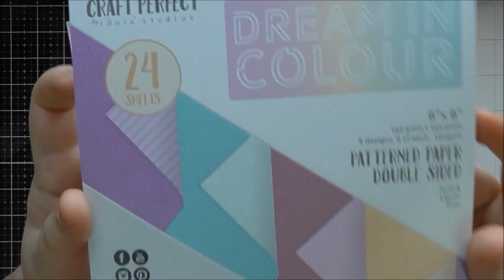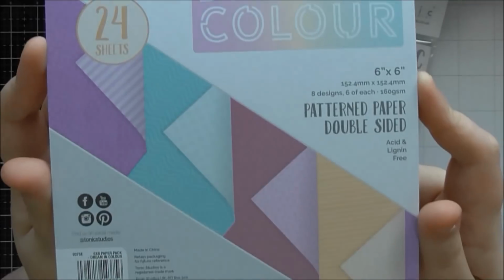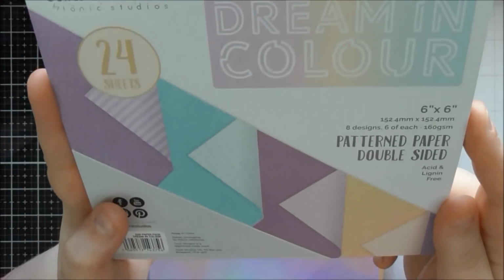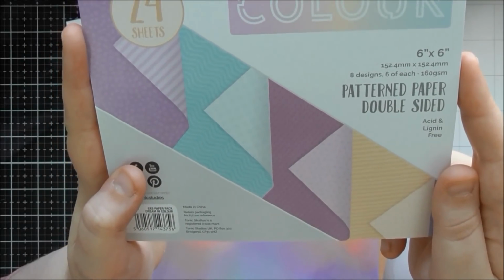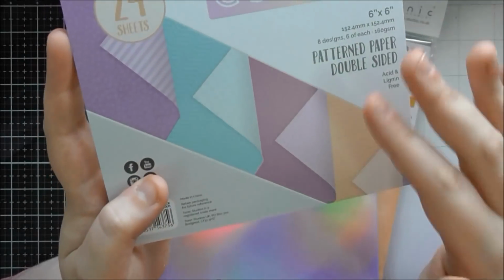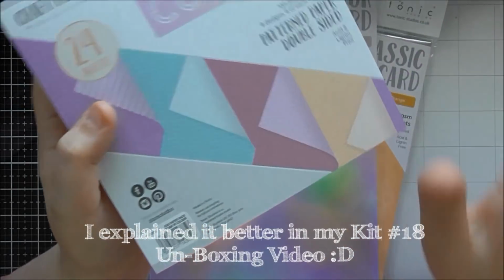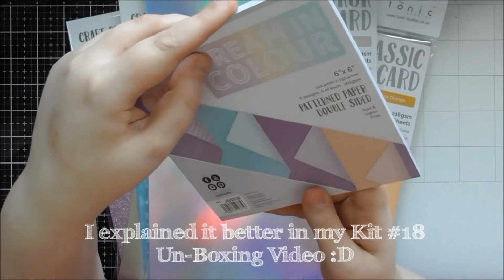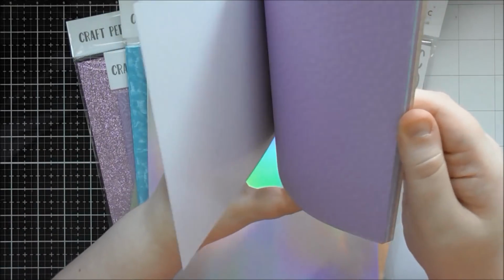But now they have brought out a patterned paper pad to go along with this collection, so you get 24 sheets and there are 8 different designs and you get 6 of each design. But it's going to have the other design on the other side, so you could use 3 of each design, if that made any sense. The weight of the paper is 160 GSM, so it's a really decent quality, and they're double-sided.